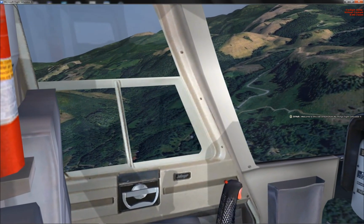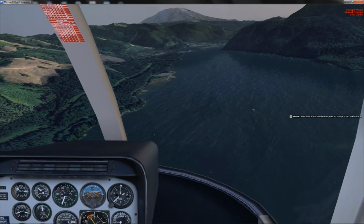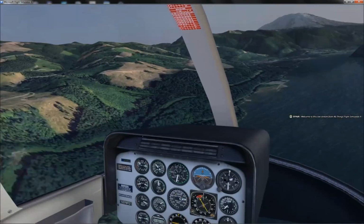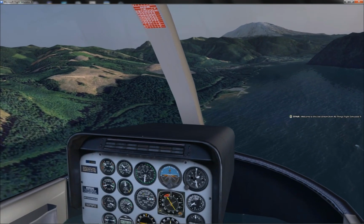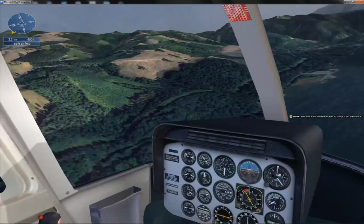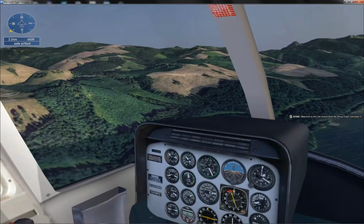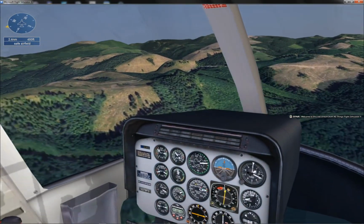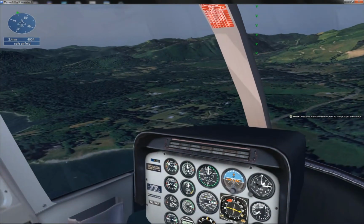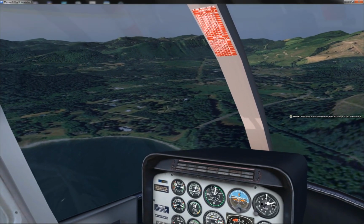Okay, I think I've gone a little too far here. Contact Seattle Center on 124.2. Going to 124.2. Cherokee 2, November Delta. Yeah, I had to check. And go, whoops. It's just 2 miles over there. Yeah, I just flew over it practically, so there we go. Just checking.